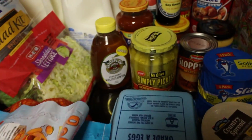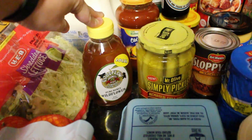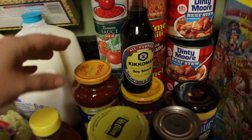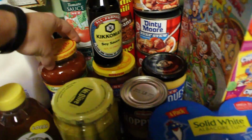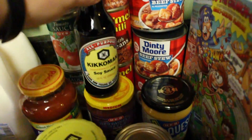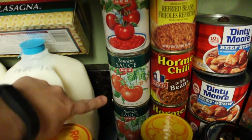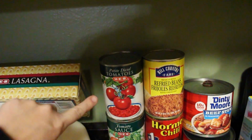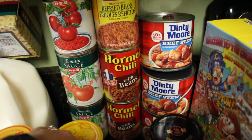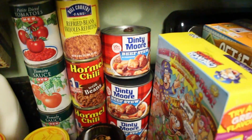18 eggs. We got some pickles, some local honey just to help keep my allergies under control the months that, you know, I don't need Zyrtec or any other medicine. Some spaghetti sauce, sloppy Joe mix. There's queso, soy sauce. This one down here is salsa. Then I have 2 cans of tomato sauce, 1 petite diced tomatoes, refried beans, 2 cans of Hormel chili with beans, 3 cans of beef stew.